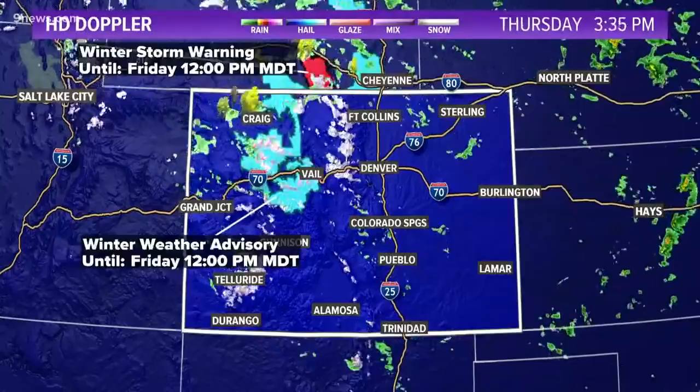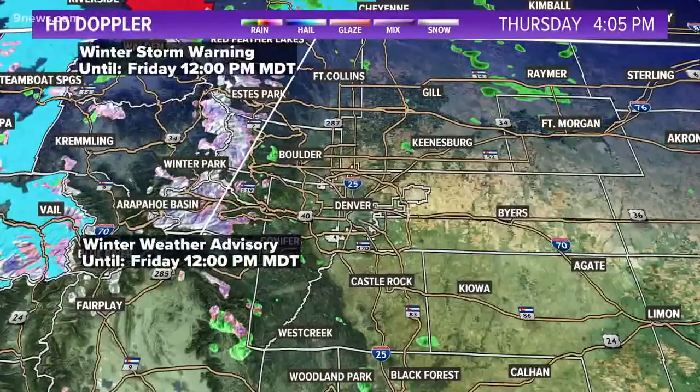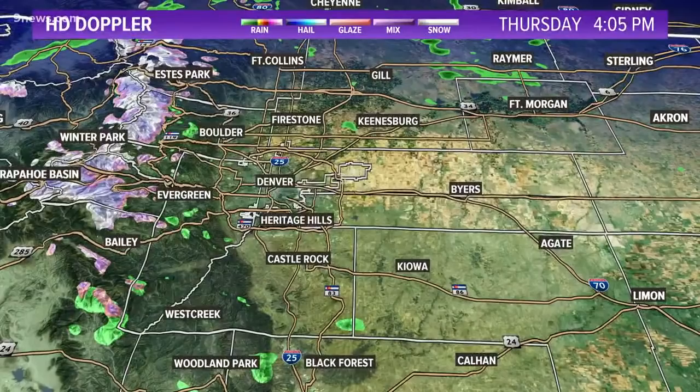No advisories for Denver, but with the arrival of the overnight cool front, we do have scattered rain showers coming overnight tonight and a cooler Friday. But it is Friday coming up and temperatures are not exactly going to be cold. Remember last week we had two snowstorms, so 50s with rain showers, pretty easy in comparison to that.